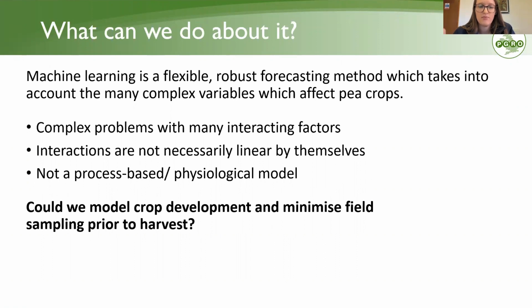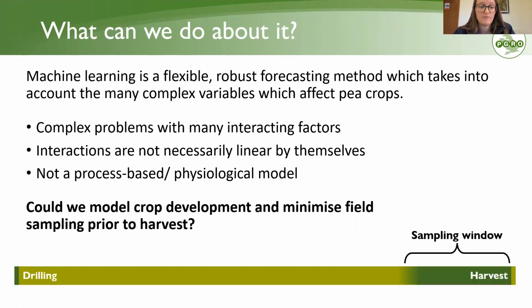So the question here was, can we model crop development to minimize the requirement for sampling in the field of these vining pea crops? So if you imagine the growing season of a vining pea crop, like a timeline from drilling to harvest, at the end, you have a kind of a sampling window. So there's no fixed start date here, but in the few weeks running up to harvest, you would take tenderometer readings, samples from each field, and you could have upwards of 8 samples on individual days in the run up to harvest. And that's to ensure that you're harvesting at the exact quality that you want.